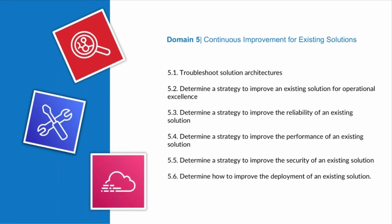Now, the final domain of this certification is about continuous improvement for existing solutions. So you're going to be assessed on how well you can improve the security, reliability, performance, and deployment techniques of your existing solutions that you've built within AWS. And you need to know how to troubleshoot incidents. As and when they arise, you need to be able to show how to identify and remediate these issues as well.